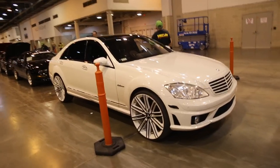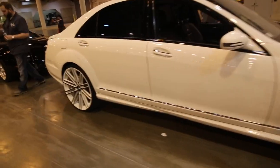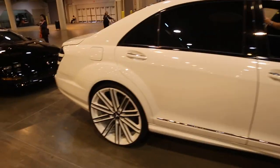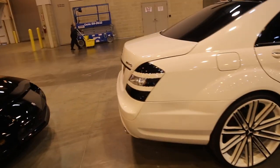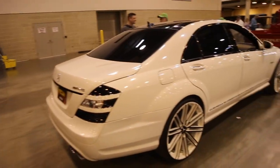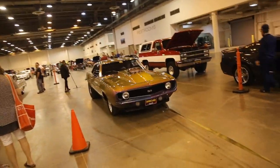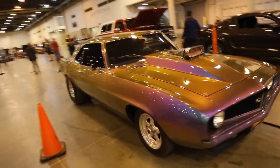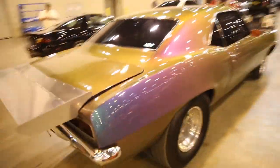Sheesh, look at these rims on this S63 AMG. Jeez. What are those, like 24s, 25s, like 26s, maybe, 24s? I'm gonna go with 24s, but those are slightly over the top for my taste. With the Chameleon Camaro. Amazing. Sheesh.